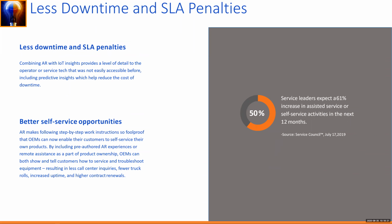In terms of less downtime and SLA penalties and so forth, being able to fix it right in the first place is going to drive down your downtime. Being able to support the customer analysis, and if you can provide some of these VR tools to the customers themselves, they may be able to address a lot of these issues without bringing a technician out in the first place. And then also just having better instructions and more capable instructions so that you can do these things in the first place is greatly enhanced.